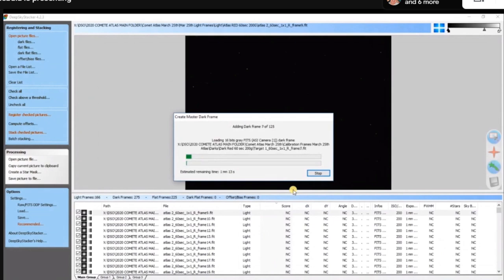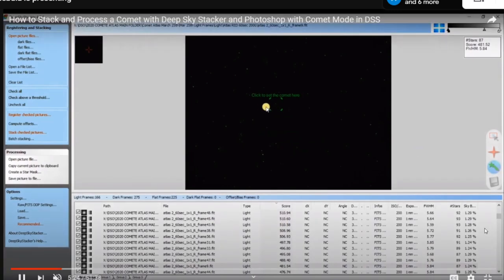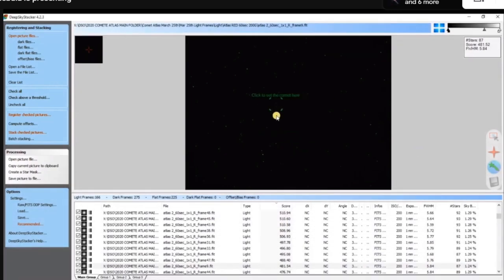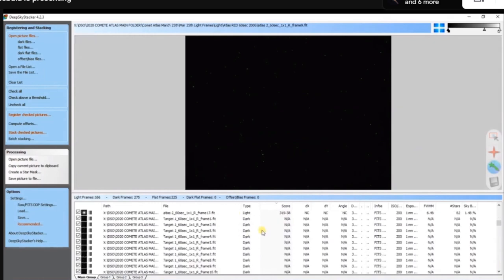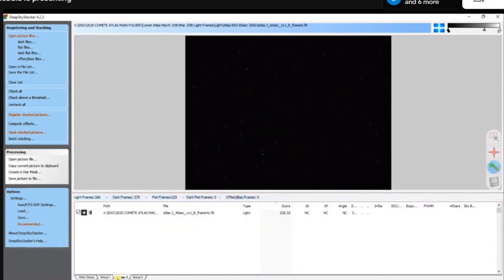And in here, I fast forward, I go to the last blue screen, the blue filter. Okay, now you can see the comet thing that shows up. And right now I'm just going through all my frames, making sure there's no bad ones in.